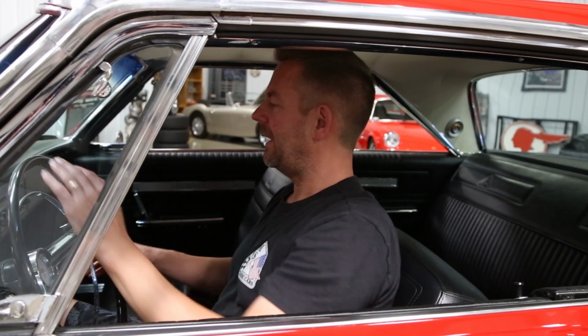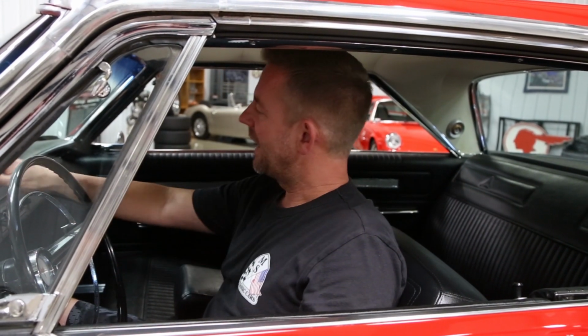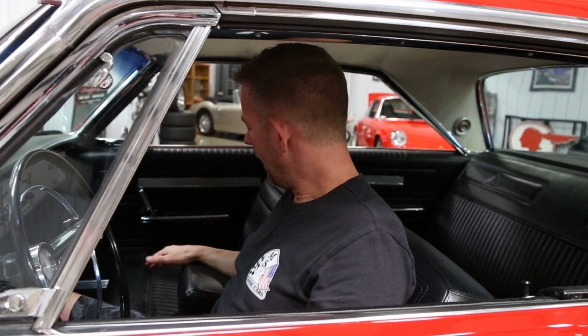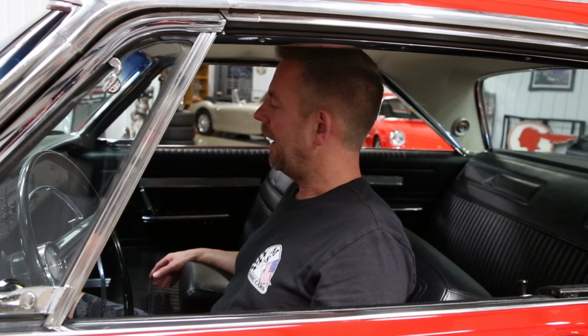It also has a really nice black interior. The headliner is actually a white color here. The dash is all in beautiful condition. All the gauges are in beautiful condition. The door panels, the seats, this nice bench seat, it's all black and it's all been redone. Everything in this interior is in really nice condition.